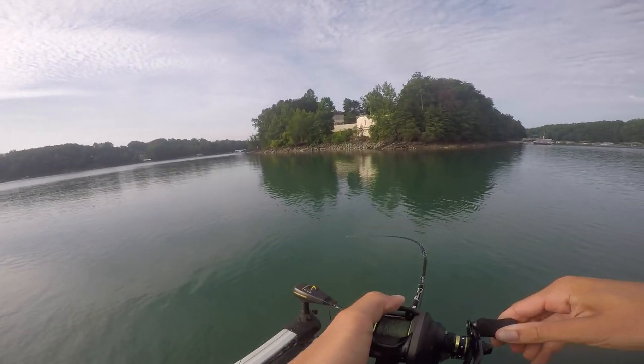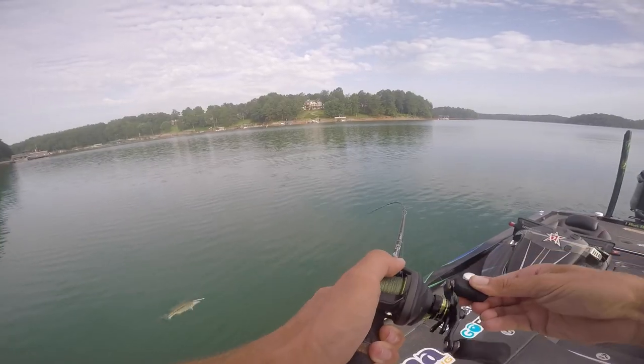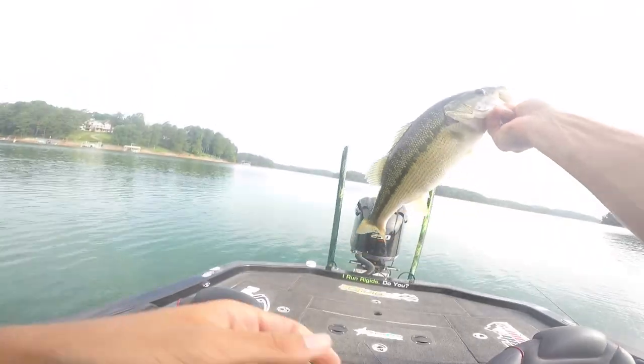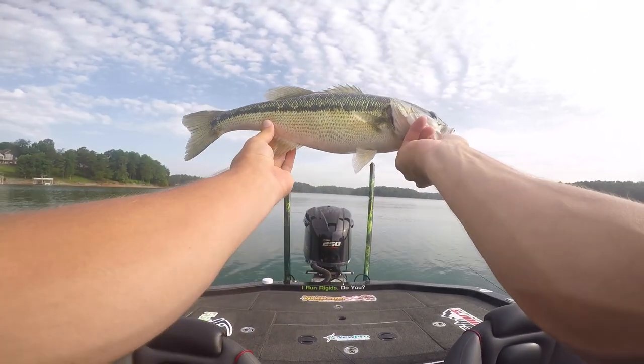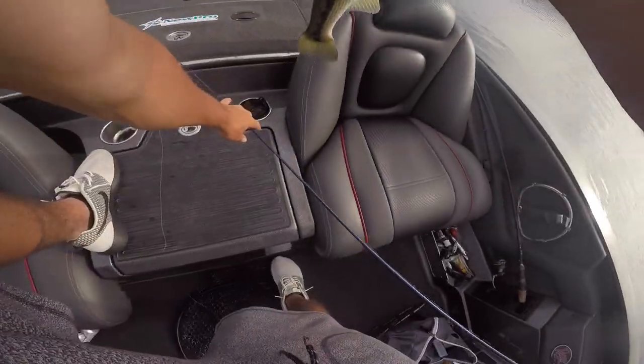Throw him in there. Just throw him in there. And then get the net. Oh, yeah, he's a good one. That's a good one. There you go, guys. Look at that. It's a pretty fish. I thought he was bigger. At least a bigger one came up and swirled on my bait.